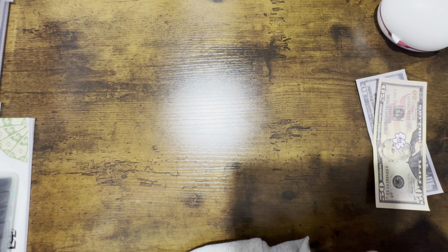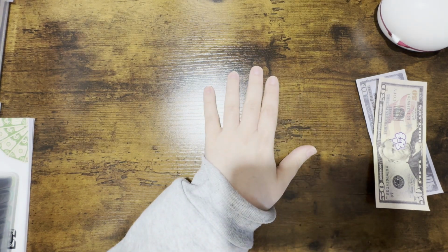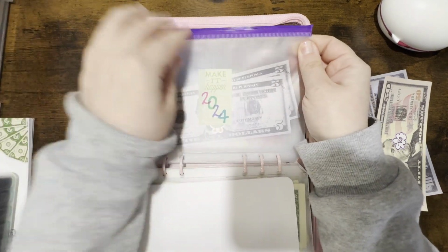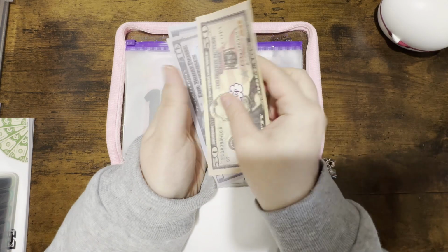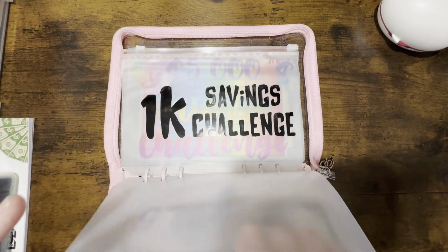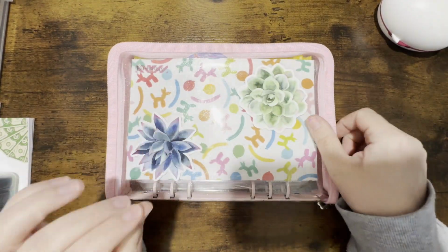Okay, let's see where that envelope is. Okay, so I'm using this 2024 envelope for that. And so we now have 50, 65, 70. So $70, which is nice. $70 on our way to 1,000.